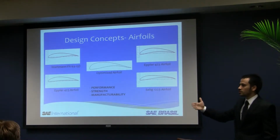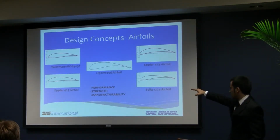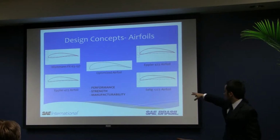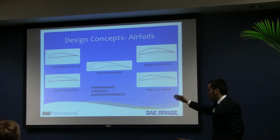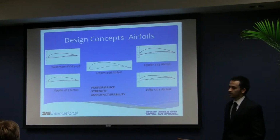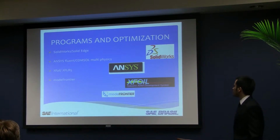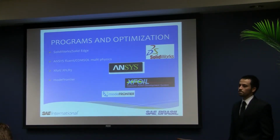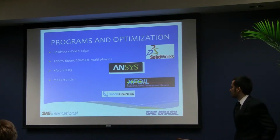We're still doing research on what would be the best airfoil because, for example, when it comes to performance, the airfoils that have a thin trailing edge are better. But when it comes to manufacturability, the trailing edge becomes a challenge for us. Some of the software that we have already used and will use is to optimize the geometry and the size of the airplane.